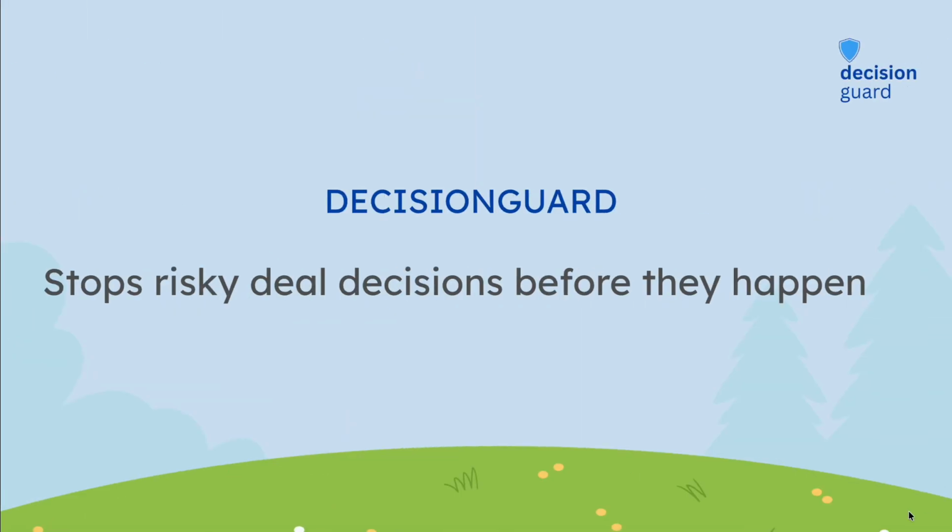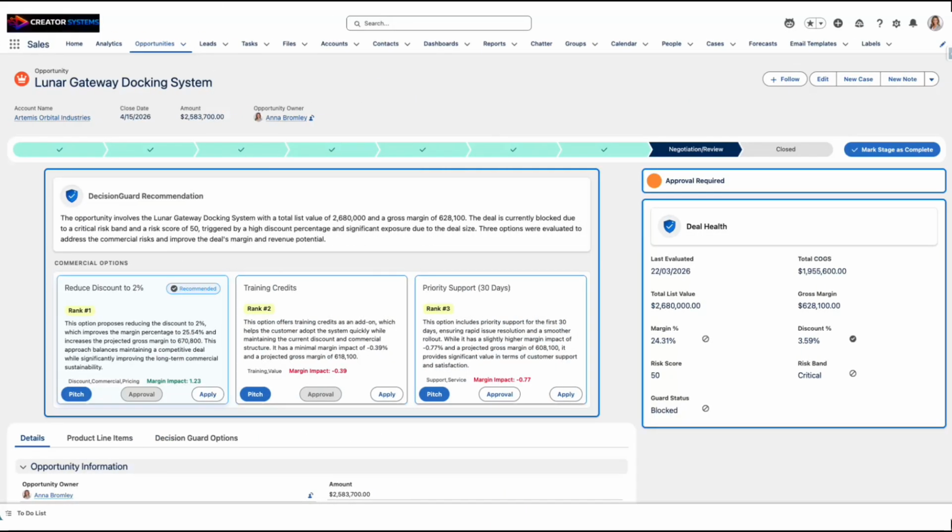Decision Guard stops risky deals before they happen. This is Decision Guard. A seller has just added products to a $2.5 million deal. Decision Guard has already assessed it, flagged the risk, scored the deal, and generated 3 commercial options with a recommended path forward, all before the seller picks up the phone.